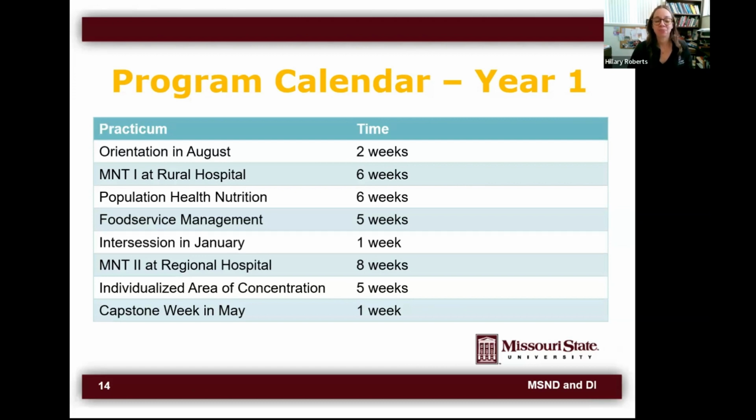Also for year one, orientation begins in mid-August. It's 2 weeks. Then to get you ready for MNT1, we're getting you prepared. Then we dive into MNT1 at a rural hospital for 6 weeks. The practicums all listed here are 6 weeks, but again, 32 hours a week, not 40. Population health nutrition is 6 weeks at 32 hours. Food service, 5 weeks at 32 hours.